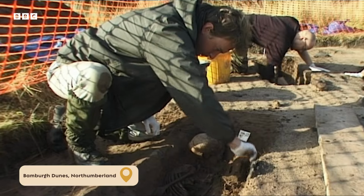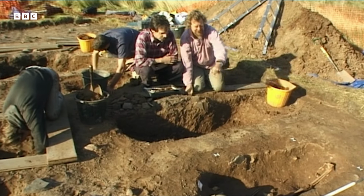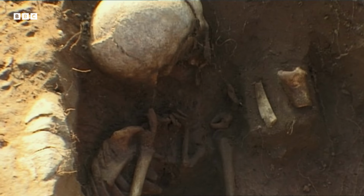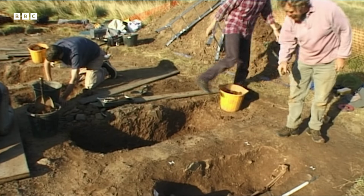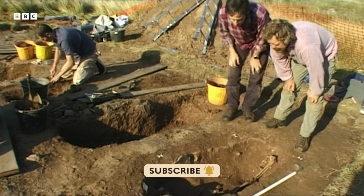The excavation was already well underway when I joined the team. The project leader, Graham Young, told me they'd located 6 human burials. One of them looked like a child. It's obviously a youngster, isn't it? Yeah, the bones haven't properly fused and it's actually quite small.